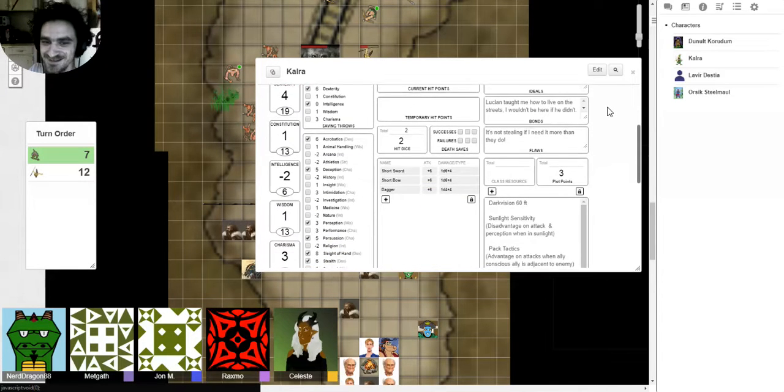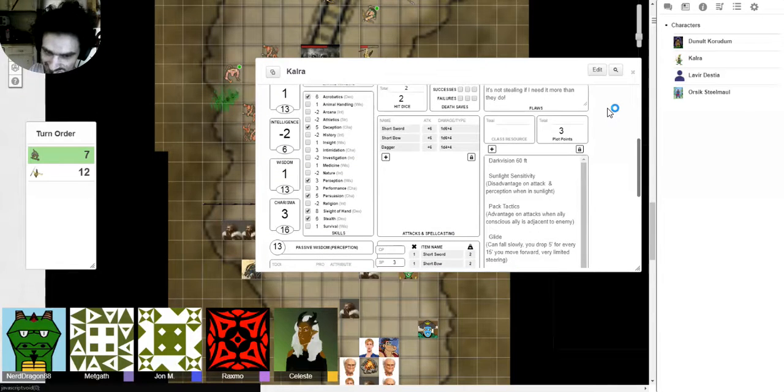Then they decided to travel. That was the beginning of last session, and they went up to an intersection, got ambushed again, only this time they used their charisma to convert most of them to their side.